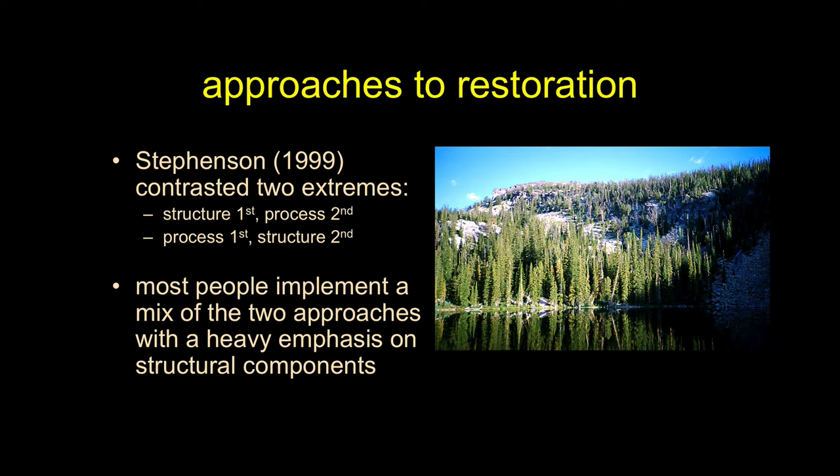The general approach to restoration, and I'm simplifying this, right? People have theory about restoration all up and down the spectrum. But I'd say in general, for us, as a starting point, two common approaches to broad categories. We're going to do a restoration project. The first is we get the structure in place first. Okay? We get the logs in place. We get the boulders in place. We shape the channel, whatever. And then the functioning, the processes come back, after we get the structure together. An alternative approach is, no, you start with the process. You get the process going first, and then you worry about structure.